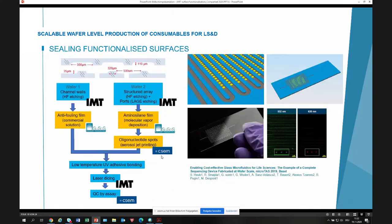In order to demonstrate that this is feasible, we created an assay together with CSEM, where we basically created just a simple glass network. On the glass dots that we can see, the yellow spots, CSEM and SUSOS put an aminosilane film on top of it. CSEM did an oligonucleotide spotting, sent the wafers over to our fab. So it was clean room to clean room transportation.